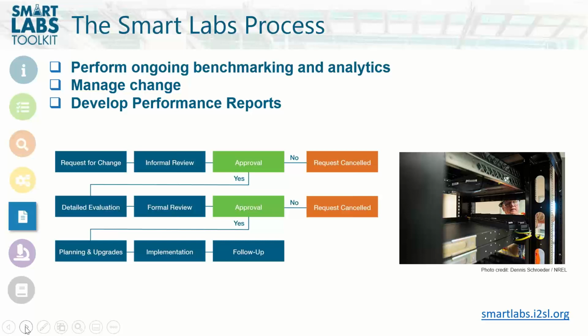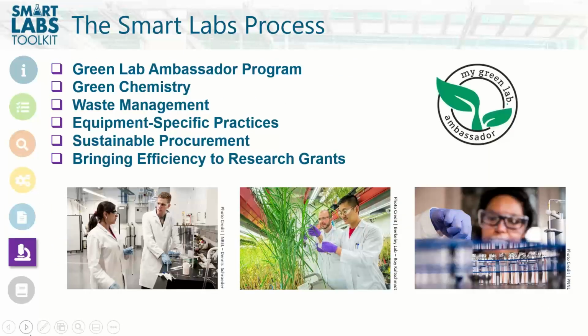So from there, we do have one more page in the toolkit, which I'd encourage you to check out on the next slide, which is working with scientists. We do kind of put this separately, but there is a lot of great resources here. Otto mentioned My Green Lab, but they have developed an ambassador program and this is really for the scientists and the researchers. So they can get certified and be a leader, and there's a great program to do that. Their green chemistry that Otto was talking about, waste management, and then equipment specific practices. So information on autoclaves, fume hoods, and more equipment that you might find in a laboratory.